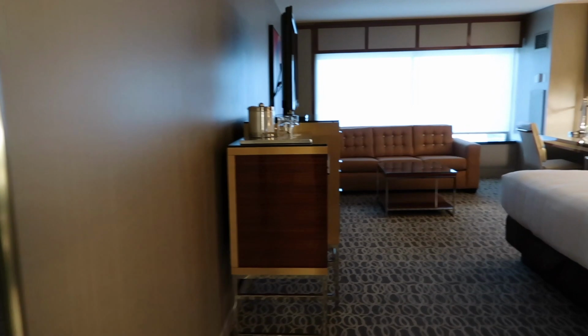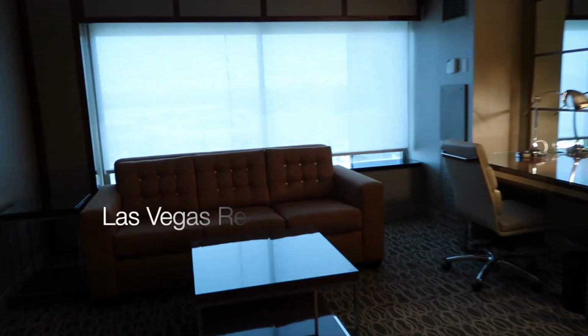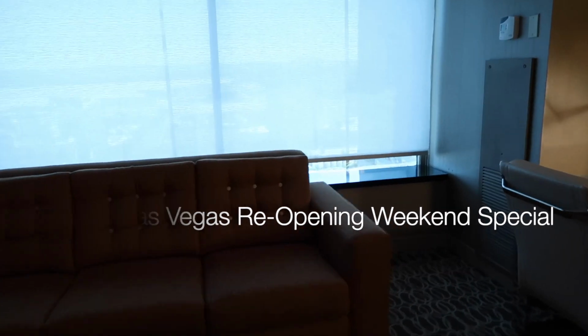Let's head back out and take a look at the view. So this room here was about $55 a night plus taxes and resort fees, so it was about $97. Not too bad.